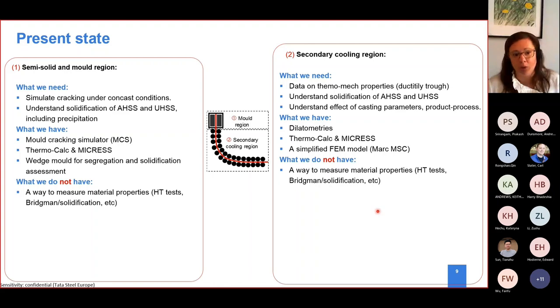What we do not have, well, we do not have a way to measure certain material properties. We do not have a GLEEBLE. We do not have any kind of Bridgman or solidification lab tests.